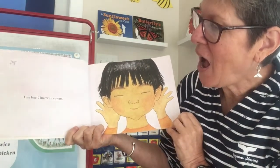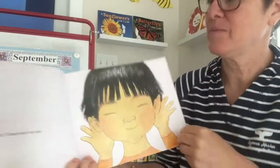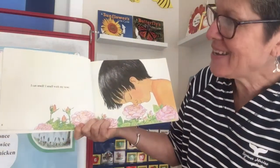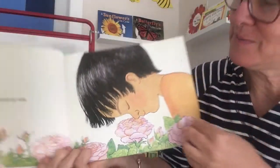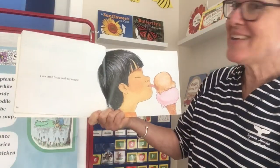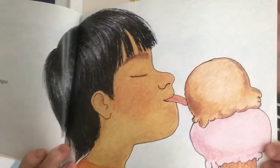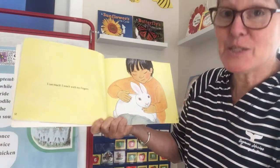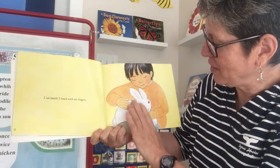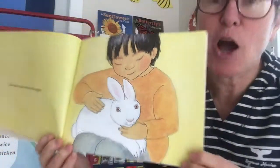I can hear. I hear with my ears. And in the corner, I think he's hearing that airplane. I can smell. I smell with my nose. Smelling the flower. I can taste. I taste with my tongue. Ooh, it looks like he's tasting some chocolate strawberry ice cream. I can touch. I touch with my fingers. And how do you think that rabbit feels when you touch it? I think soft and furry, huh?